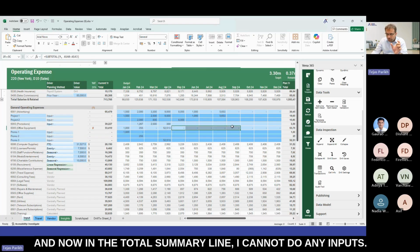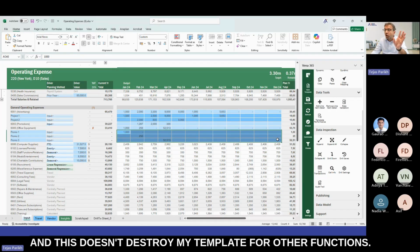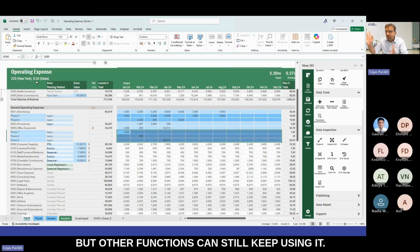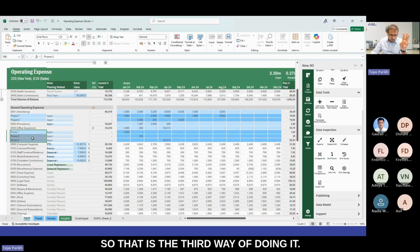So these descriptors could have been more detailed. And now in the total summary line, I cannot do any inputs. If I'm trying to do input, it's not letting me. But I can have a detailed input, and this doesn't destroy my template for other functions. This just means every time I select New York, sales, and budget, I will get all these details, but other functions can still keep using it. So I can have a much more detailed input from my team without destroying my templates. Okay. So that is the third way of doing it.